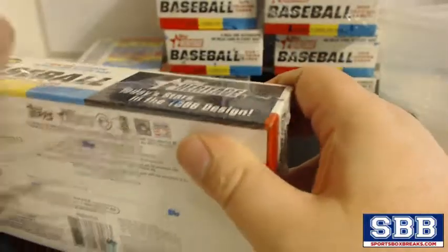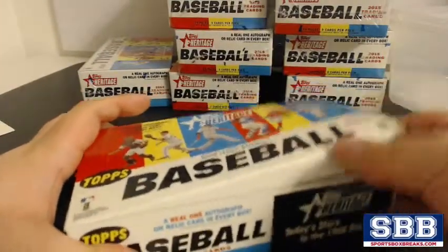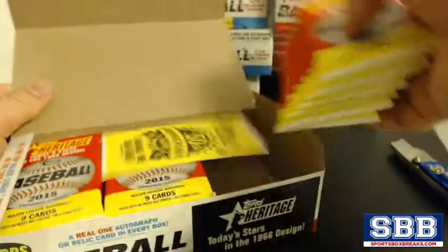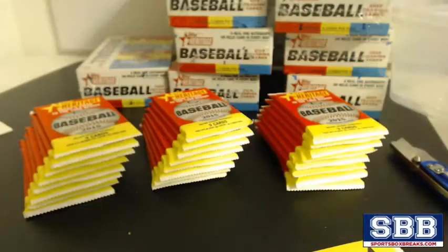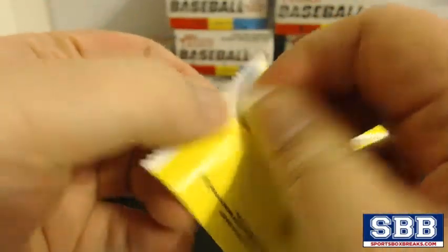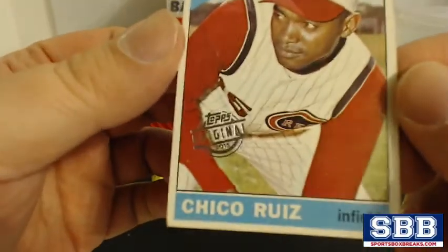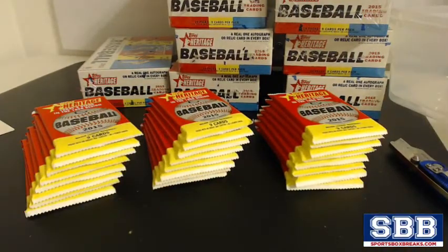All right, next. We got another original inside. Let's see who our 1966 original is inside. Chico Ruiz. Chico Ruiz buyback for the Cincinnati Reds, 1966 buyback Chico Ruiz.